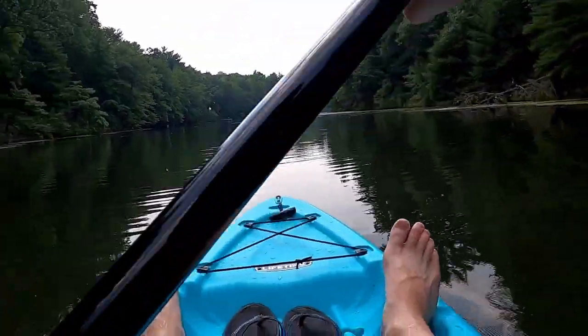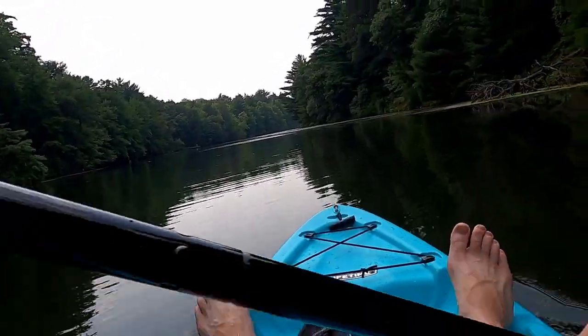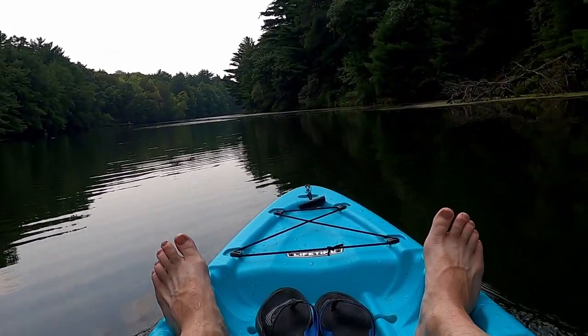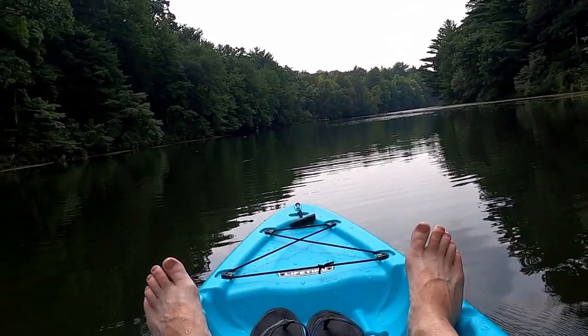It definitely does open up a bit down here. And I think this is as far as I'll go today. But again, this is Mirror Lake State Park. And I went straight out from the boat launch. I went straight across and down the gorge past Pulpit Rock.